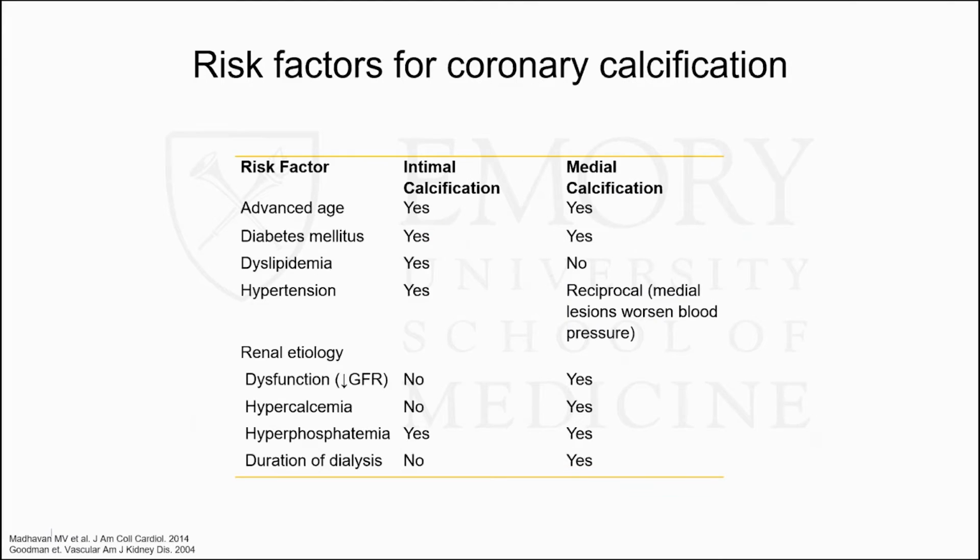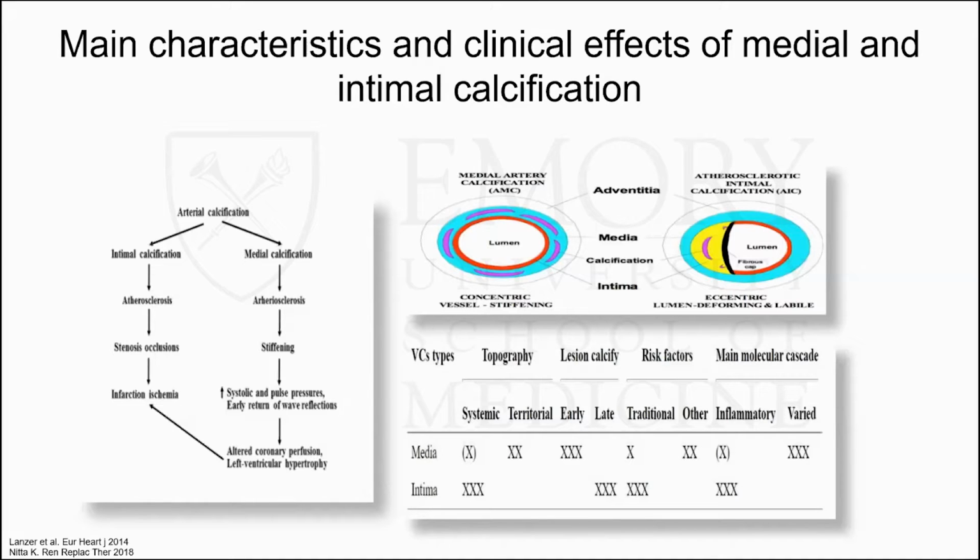What is believed is that medial calcification, or arteriosclerosis, causes stiffening of the vessel, which then increases systolic and pulse pressure, and that could alter coronary perfusion and lead to left ventricular hypertrophy. Intimal calcification starts off with atherosclerosis, and the atherosclerosis then causes heavily calcified plaques that do cause lumen narrowing and stenosis of the vessel. And if it's an unstable plaque, it can lead to infarction and ischemia.